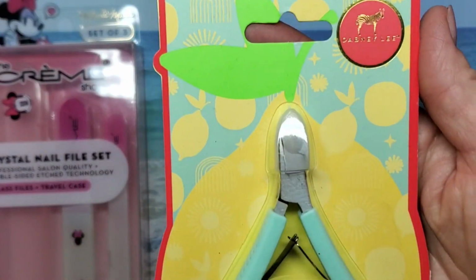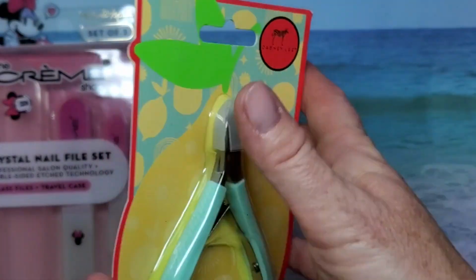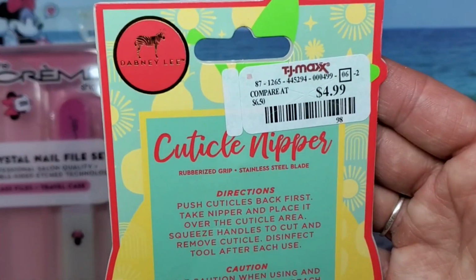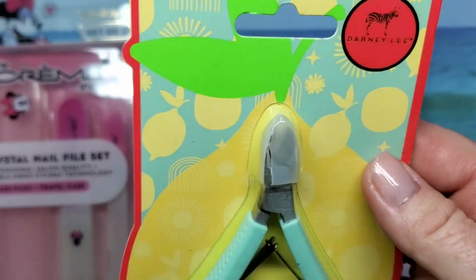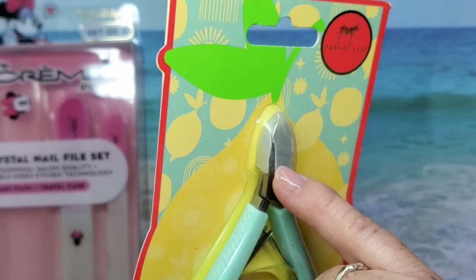And then I found these cuticle nippers. I needed some new ones. Mine were so dull. I had them forever. And these were $4.99, so I didn't think that was that bad. They look pretty nice, and it has a little cover thing on it, but it looks like it's cracked.